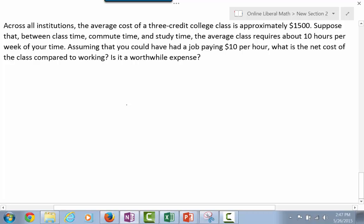So here's sort of an interesting thought. Is coming to class worth it? Maybe working would end up making more money, or at least you want to be more aware of what you're sacrificing in taking a particular class. So if you're spending $1,500, how much could you actually make had you gone and worked that entire time?